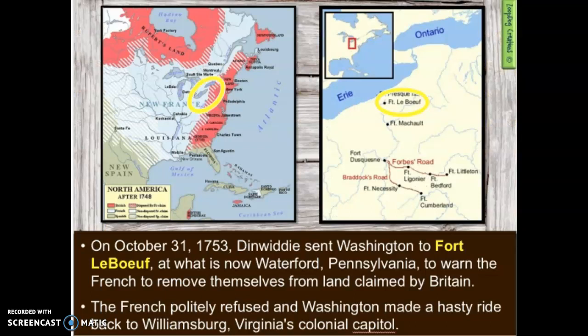So on October 31st, 1753, Halloween, no trick-or-treating, Dinwiddie sends Washington to Fort Le Boeuf, which is now in Waterford, Pennsylvania, and he warns the French, get out of here. This land is ours. The French, and I should put that in quotes, politely refuse, and Washington makes a ride back to Williamsburg to deliver the message back to Dinwiddie.